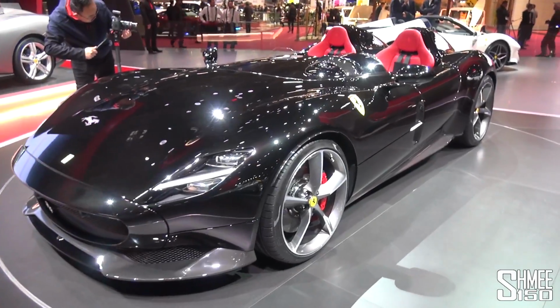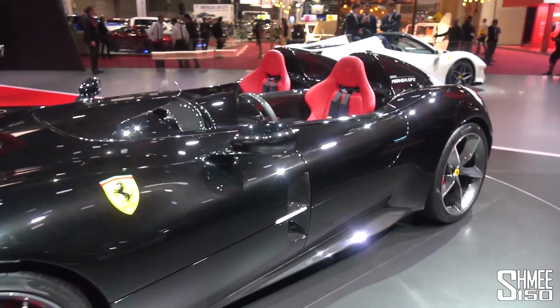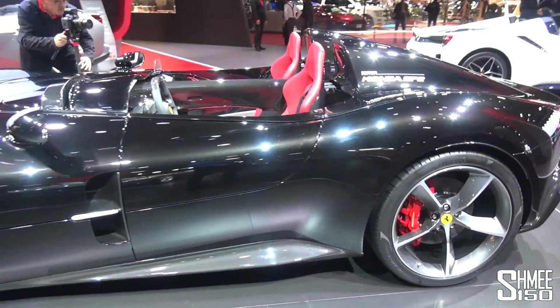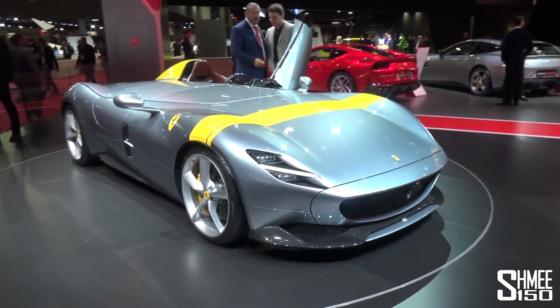I suspect there will be slightly more who choose to go for the two-seat configuration. I think it's a more realistic option for the masses to enjoy, but potentially those that will be kept in collections might opt for the single route.